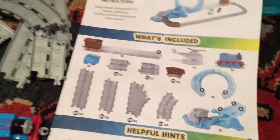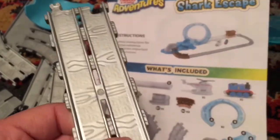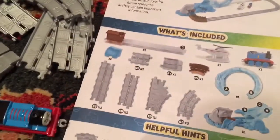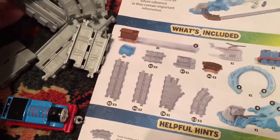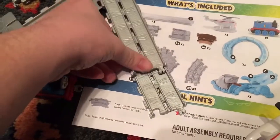Another thing I wanted to point out is I really do like these pieces of track, the normal pieces anyway. They look very nice, very well put together, and they are very sturdy once you put them in each other. If I can do that with one hand, let's put it down.